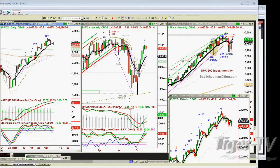Hi, folks. Basil Chapman sitting in for Tom O'Brien in this evergreen update, and it's my pleasure to be here. So let's just run the numbers. The S&P is down 13 at 2,085. Very important that it holds the 2,083 to 2,081 area, because that is important support in my work.